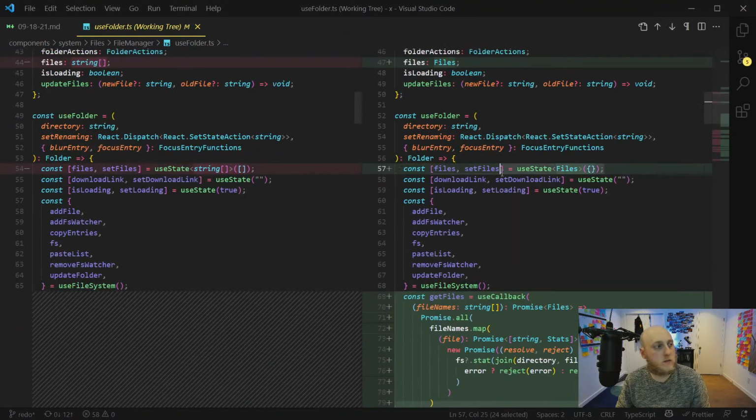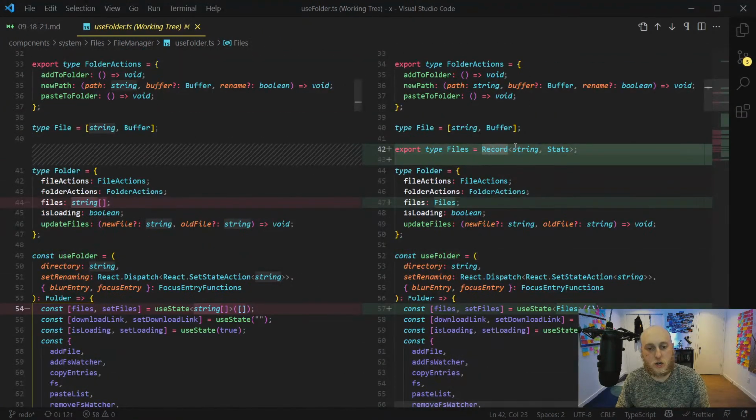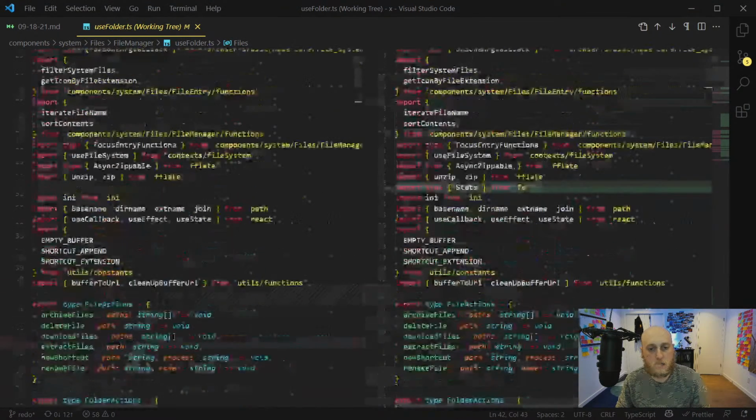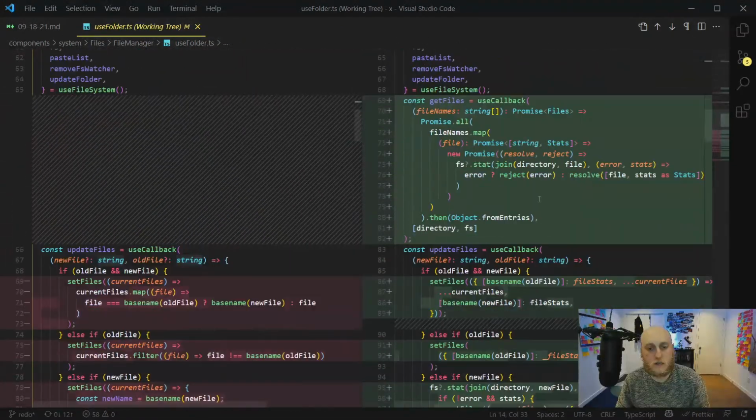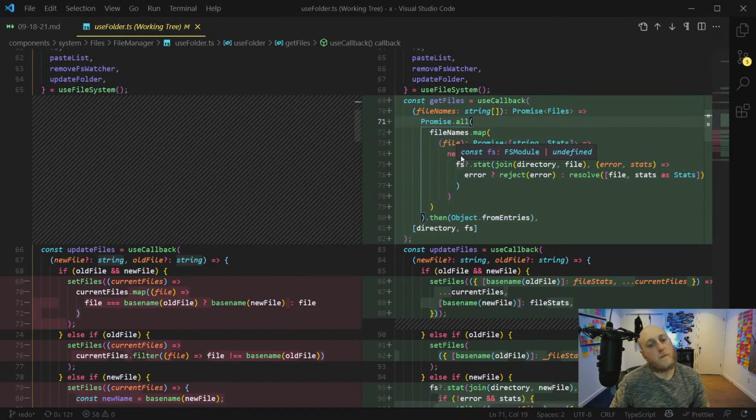So here before, this was an array, like I said, an array of strings. And now it's this concept called files, which is just an object with the string key and the stats. And the stats is coming directly from FS for the type. I'm just inheriting it because it's the same one that BrowserFS uses. So I had to make this helper function to work with my FS to basically take a list of these file names that I was getting before and to run the FS stat command on each one of them.